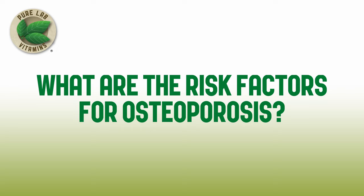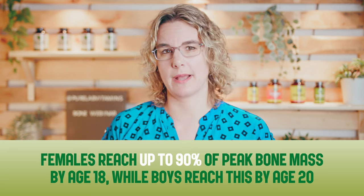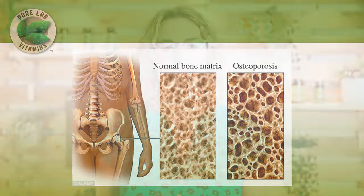Now for a few serious stats. Females reach up to 90% of peak bone mass by age 18, while boys reach this by age 20. This is why childhood and adolescent nutrition is so crucial for bone health. Otherwise, if we begin life with low bone density, we can expect to see a higher risk of osteoporosis and fracture later in life. Osteoporosis is a word used by doctors when your bone density test shows your bone density is significantly lower than other individuals of your age, sex, and race.